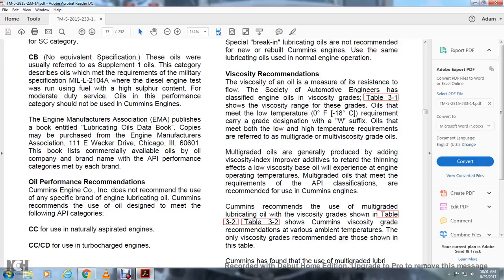Viscosity. Viscosity of any oil is a measure of its resistance to flow. The Society of Automotive Engineers has classified engine oils into viscosity grades, with Table 3.1 showing the viscosity range of the grades. Oils that meet the low temperature requirement at 0 degrees Fahrenheit carry the grade designation with the W suffix. Oils that meet both low and high temperature requirements are referred to as multi-grade viscosity oils. Multi-grade oils are generally produced by adding viscosity index improver additives, which retard thinning and affect the low viscosity base oil while experiencing engine operation.